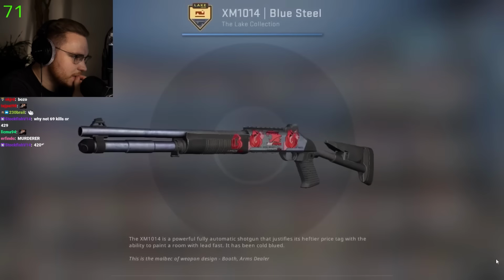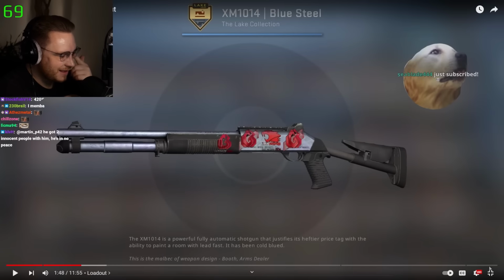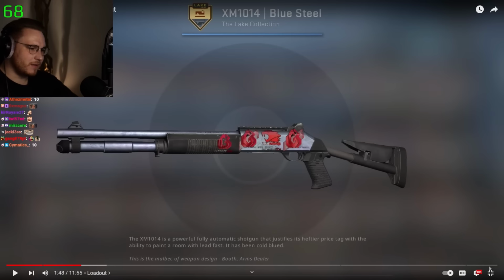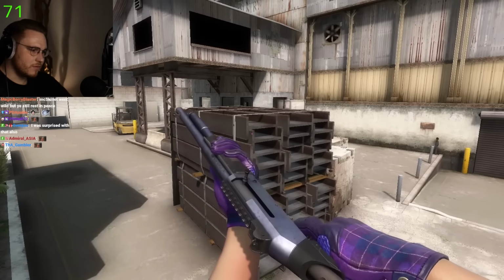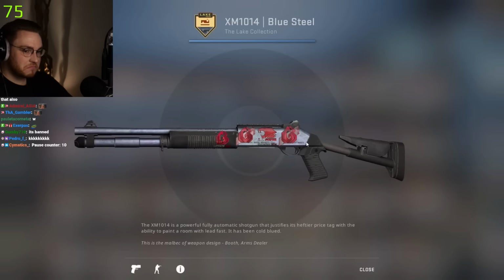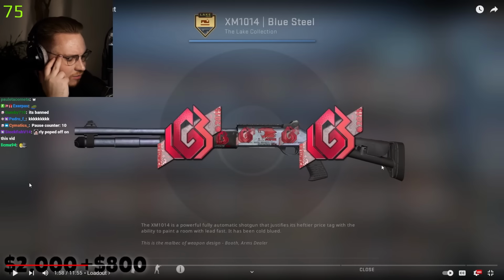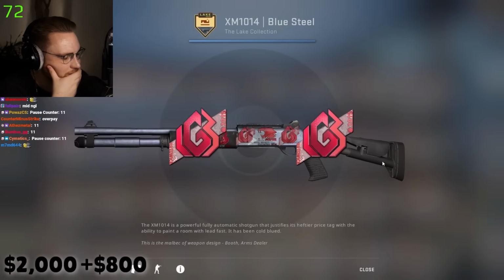My bad. And then we have an XM Blue Steel with an iBuyPower holo. That's it? Isn't there a more expensive one? Isn't that the 4x LGB Holo XM? I don't know. An iBuyPower holo and an LGB holo from Kato 14. And the owner told me that he paid $2,000 for this shotgun. And he applied these 2 stickers, which add another, non-banned ones, okay, fair, tradable ones, $800.